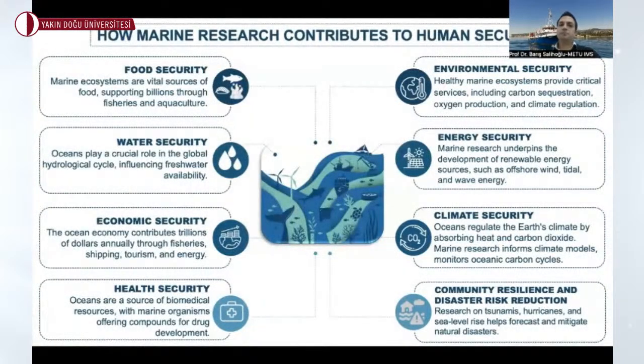Marine ecosystems provide many services to us. Some of the services include, for example, food security from the oceans and energy security. The renewable energy from the seas is one of the fastest growing sectors, and also health security from the oceans. But that's not the only services that the oceans provide. They also provide regulatory services like water security and climate security.